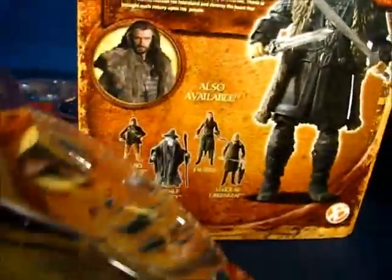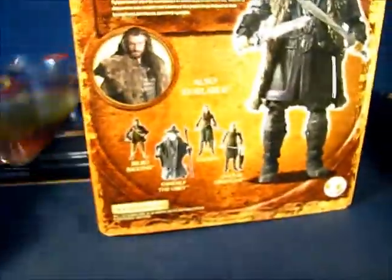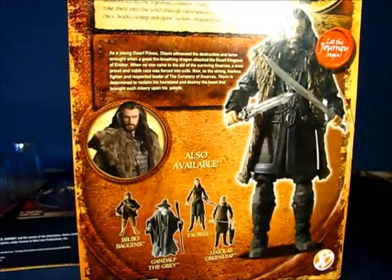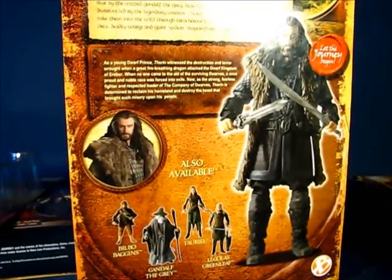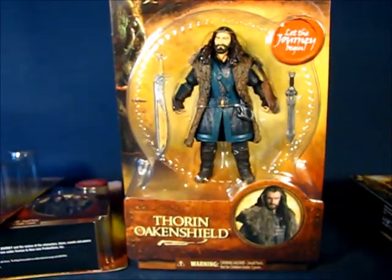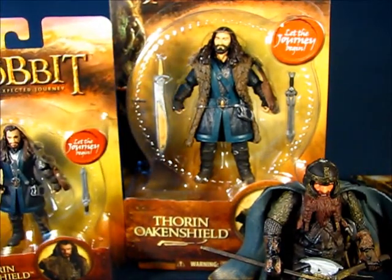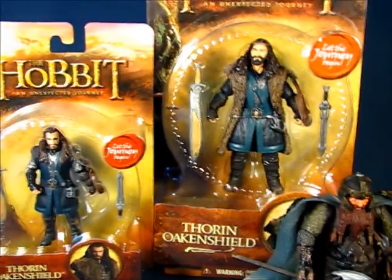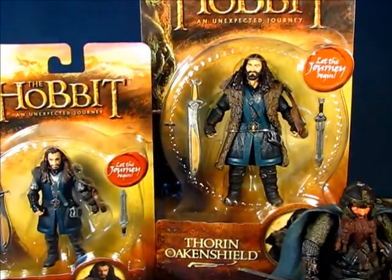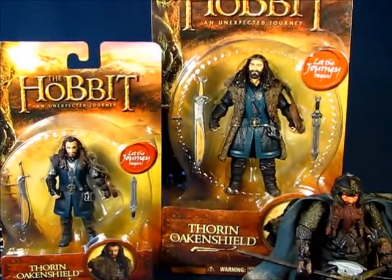And again, it's called The Bridge, and from what I understand, this is their first time doing action figures. So I've got to commend this company. They actually did a pretty good job with the Hobbit line of figures. So very happy to come across them. I haven't seen other retailers selling these yet, although the official release date was October 1st. It seems like Toys R Us are the ones that are initially releasing these.